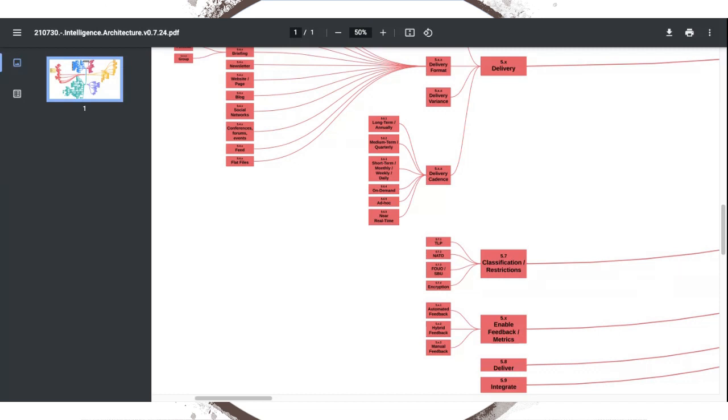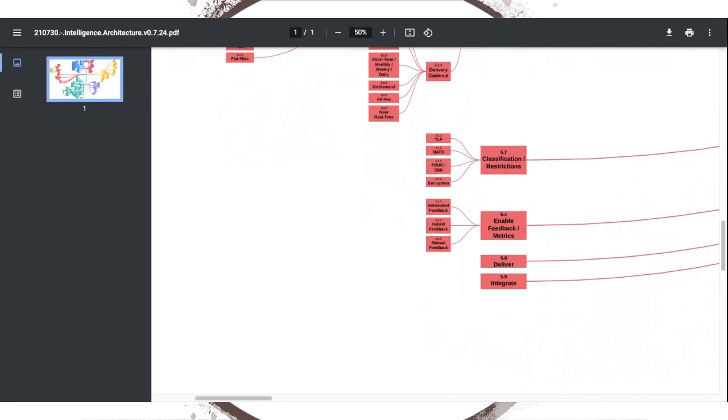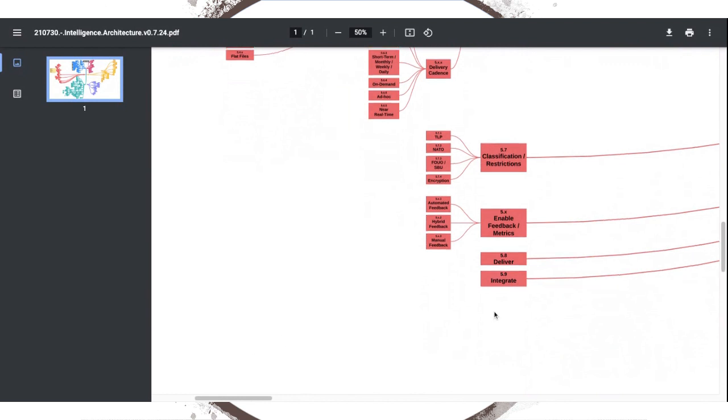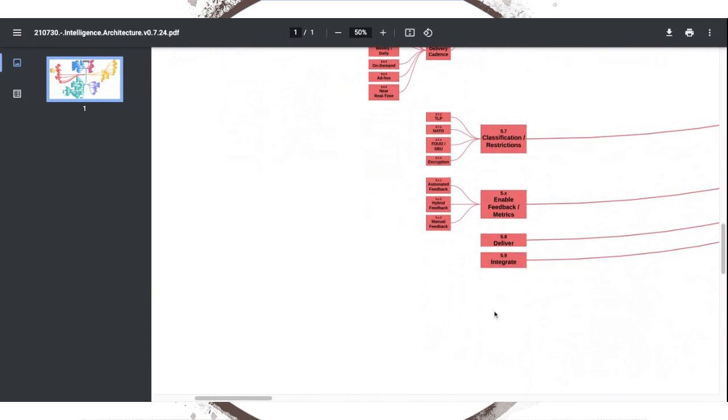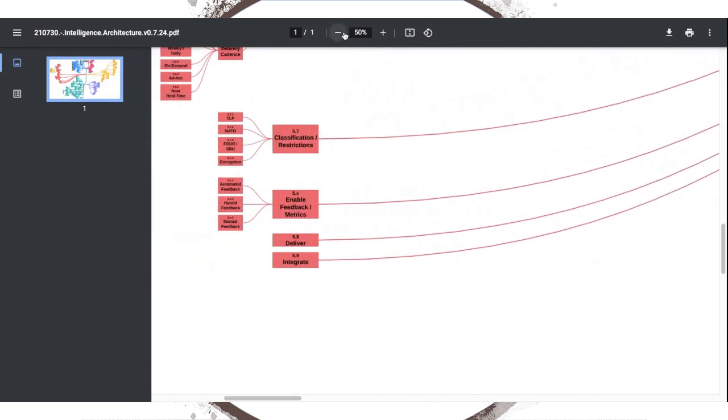So once you're done with your delivery, you can start looking at classifications and restrictions. Not every person should know everything. So the media perhaps shouldn't know everything you tell your employees. The employees probably shouldn't know everything your department knows. Your department probably shouldn't know everything that your board of directors knows. So there are different levels to take into consideration.